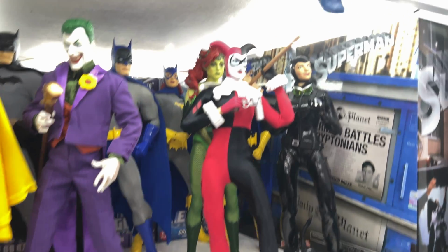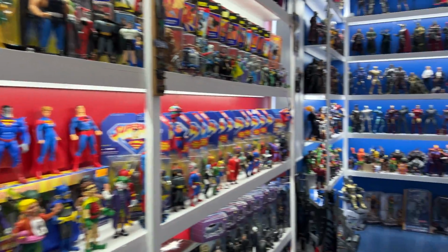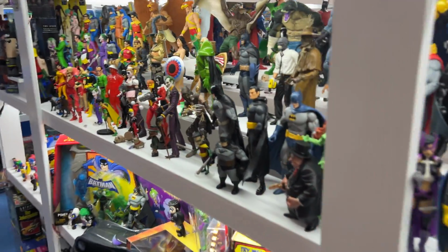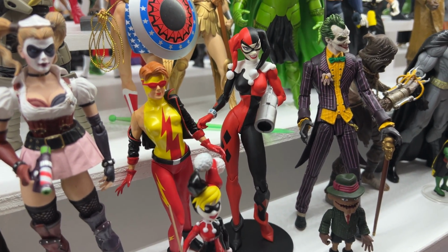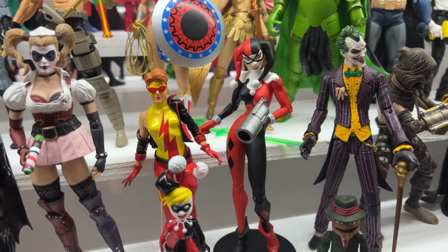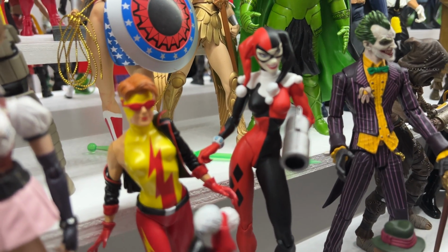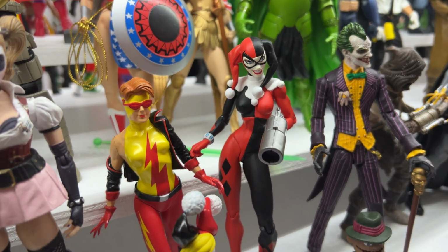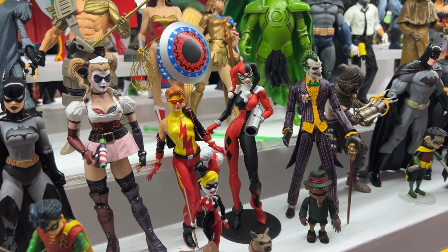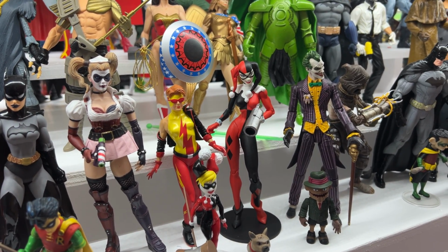Now, next, number 8. This one's also from DC Direct. They did a fair share of Harleys. But, again, it's sort of that original costume, but this is the Hush version. Very pretty, very nice. Now remember, DC Direct figures like these were generally more statues than they were action figures. While they have some articulation, you're not really going to do much in terms of posing them. You can see she has to have that stand. Otherwise, she is not going to be able to stand.